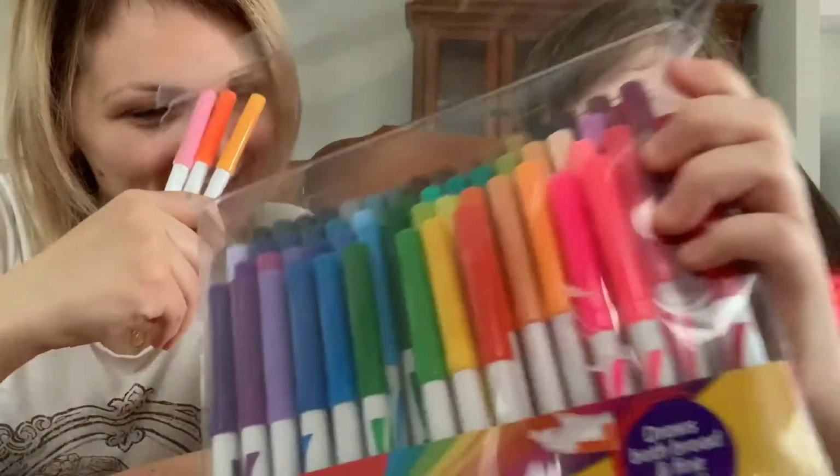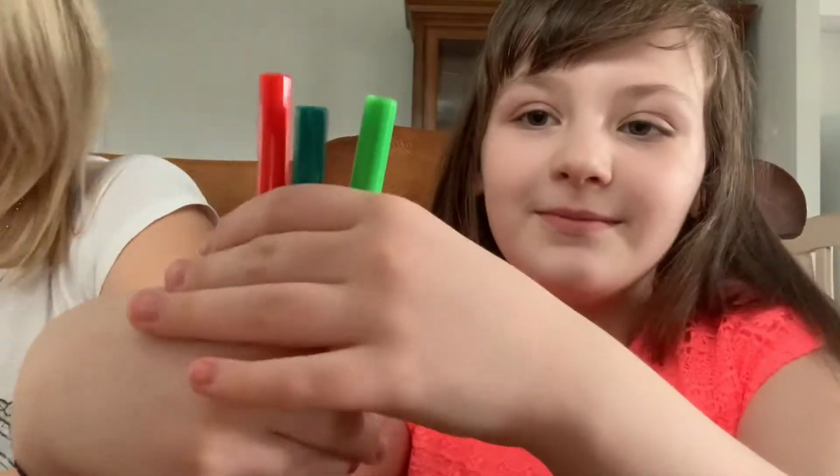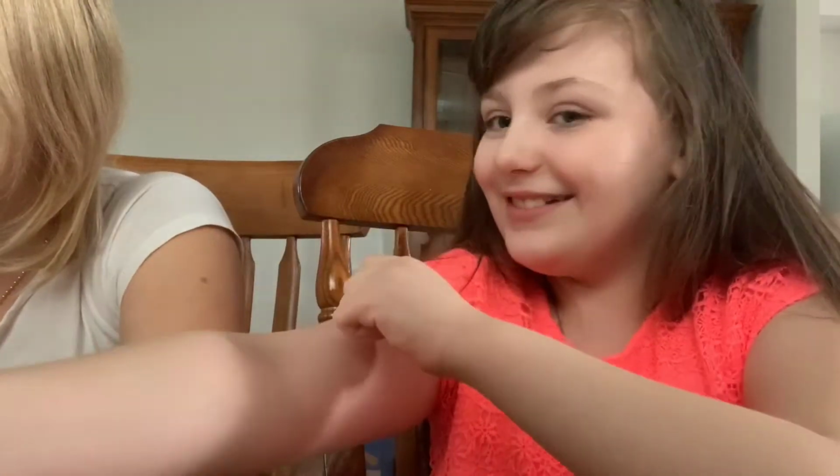Really pretty colors. I have spring colors. I have summer colors. Cool. I'm born in summer. Let's change our colors. No, let's do it. One yellow.